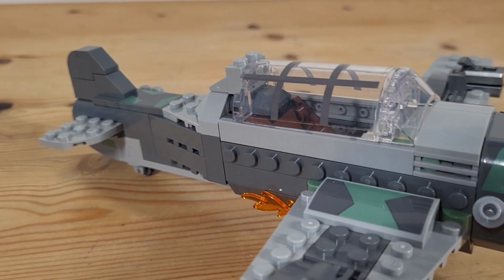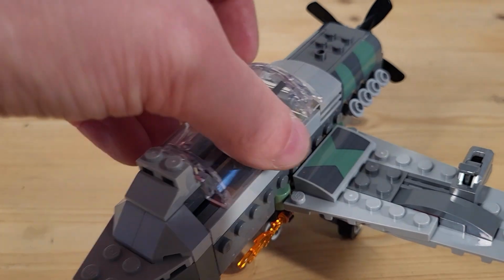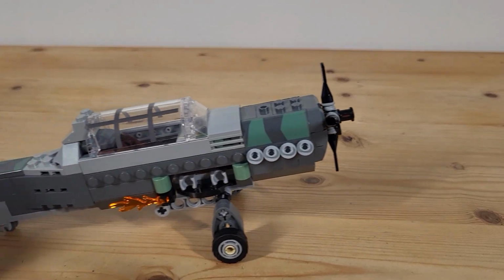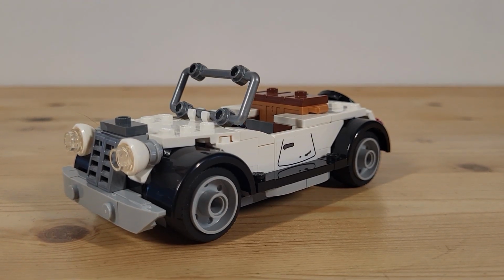The plane is a solid build with a few much needed stickers here and there for the camouflage, as well as a spinning propeller, opening cockpit and stud shooters on the 2 removable wings. If you pop them off, you can recreate the scene when the plane drives through the tunnel after losing its wings, flames included. Back to the car, and it may as well be a vintage Speed Champion set.